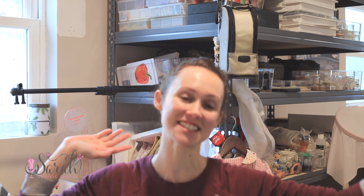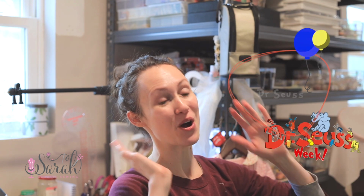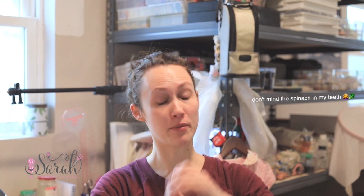In the middle of Easter sewing, minding my own business, getting some progress done, and then Audrey's teacher just kind of slid in Dr. Seuss week. So, under a time crunch, but I'm all about Dr. Seuss. I'm all about Dr. Seuss week, and we're going to see in a weekend, really in one day, how many projects of Dr. Seuss we can get done. You ready? Let's go.